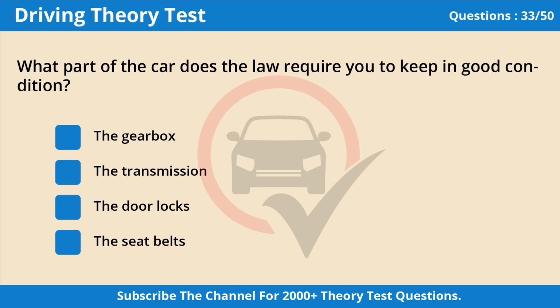Question 33. What part of the car does the law require you to keep in good condition? A. The gearbox. B. The transmission. C. The door locks. D. The seat belts.